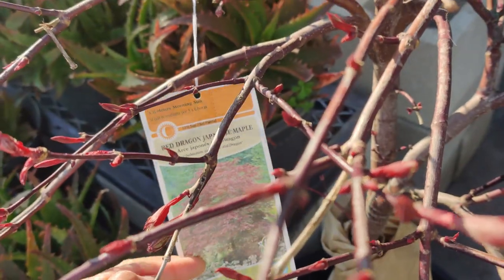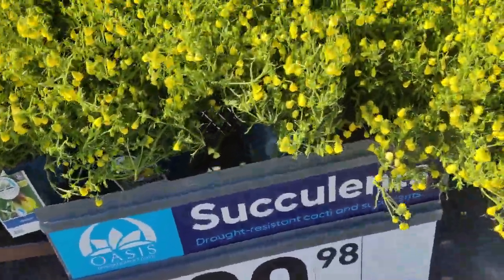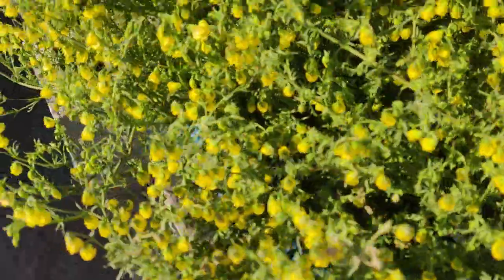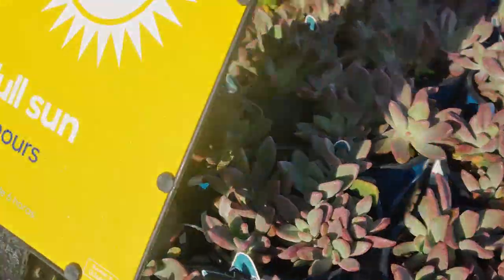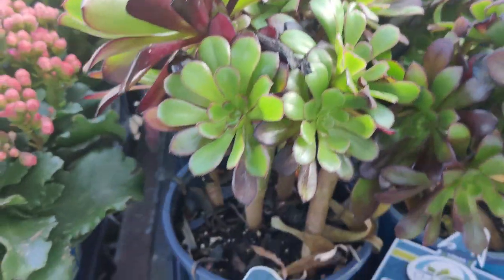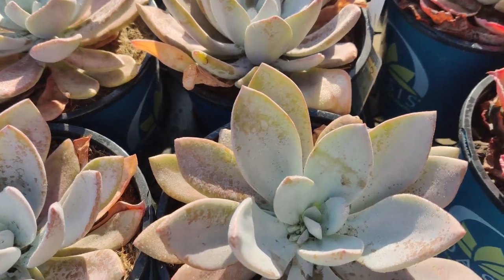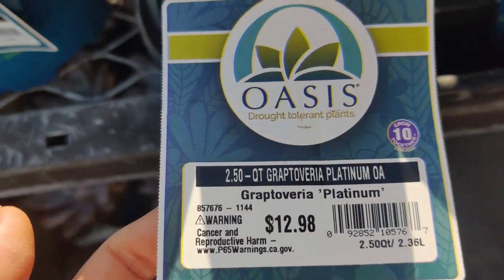This is a red dragon Japanese maple for $99. So for $20.98, you get these pretty honey bells. And they do look like little bells. And then for $14.98, you get all these succulents of varying varieties and colors. I love that. I have a lot of those. Let's see the going rate, $8.98 for this size. $12.98 Platinum Graptovaria.